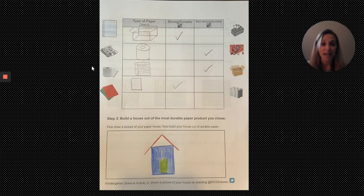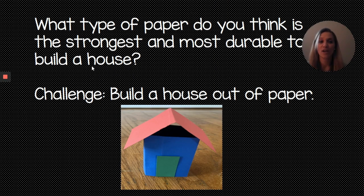So I want you guys to do the same. You're going to first draw a picture of your paper house in the box provided. You can see I did that. And then comes the really fun part. If you need to pause me again to draw, you go ahead and do that. Okay, and this is the best part. Your challenge is going to be to take the most durable paper that you found in your house, whichever one you think is the best. And I want you to build a house out of paper. Take a look at my photo down there on the bottom. I completed my house out of the cardstock, and there's a picture of my house. And I used the cardstock to do it.